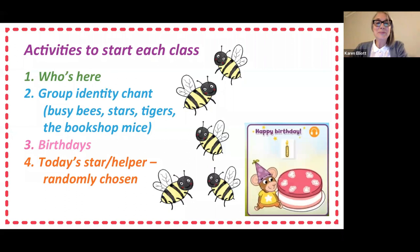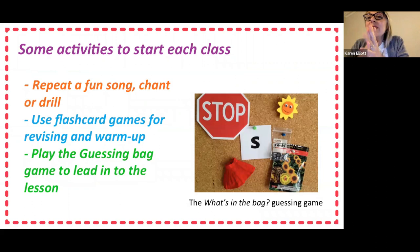Okay, and I should mention here that these first routines for the class, actually all of this, shouldn't take too long. You don't want to lose the momentum. It's just a way to bring everybody together. Who's here? A group chant, who's special today, and so on.